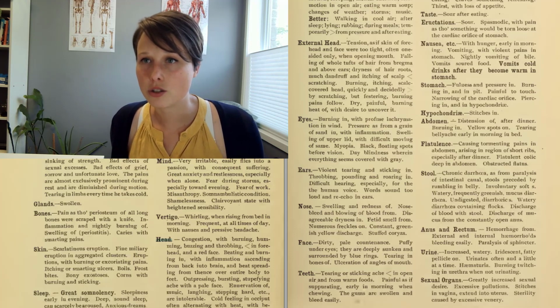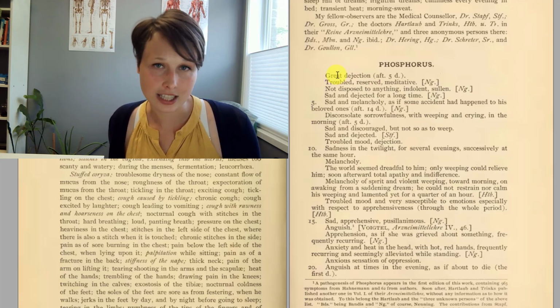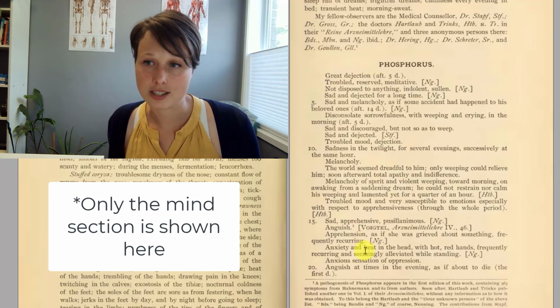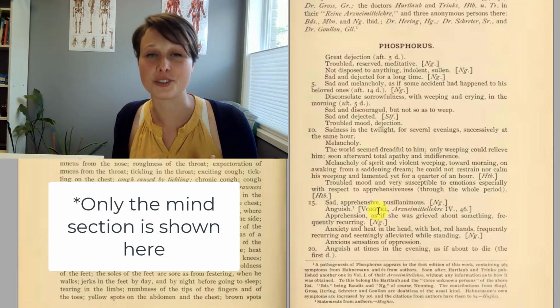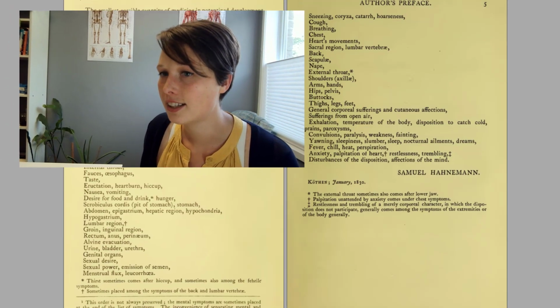If we go back to Chronic Diseases for phosphorus, now you can't see it, but this is actually also separated by section. He just doesn't label the sections, which is part of what makes it hard to read, because it's hard to sometimes realize you're going from section to section. But let me show you the sections.